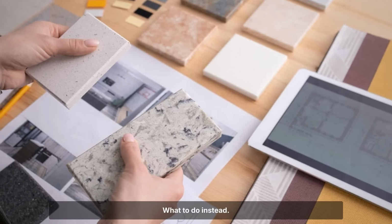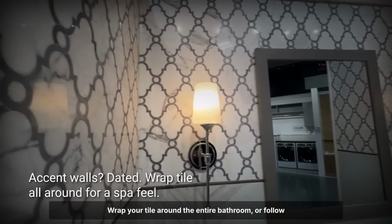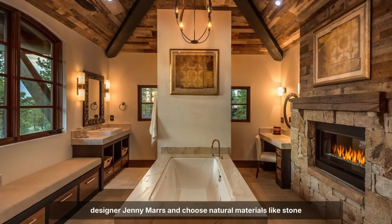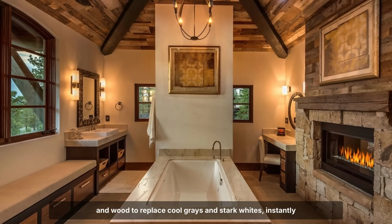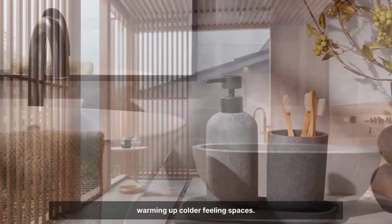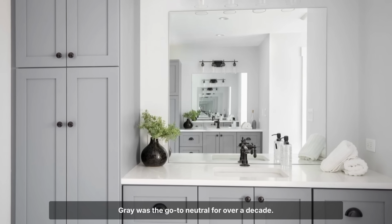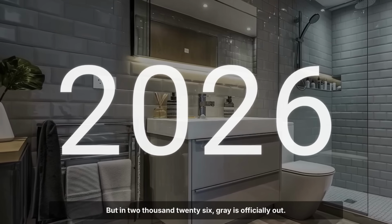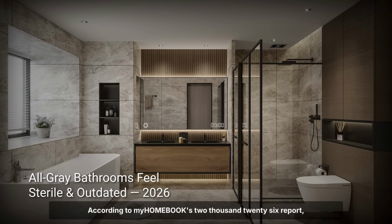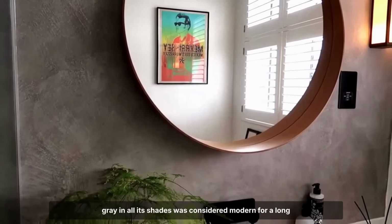What to do instead? Commit fully to your design. Wrap your tile around the entire bathroom, or follow designer Jenny Mars and choose natural materials like stone and wood to replace cool grays and stark whites, instantly warming up colder feeling spaces. All gray bathrooms. Gray was the go-to neutral for over a decade, but in 2026, gray is officially out. According to My Homebook's 2026 report, gray in all its shades was considered modern for a long time.